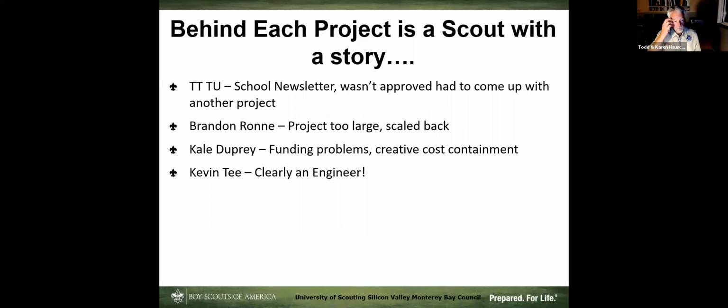Another scout, Brandon Ronnie, he came in and he reviewed his project with us. It was a great project. He was building a redwood path at a school park, and it was about 100 feet long. And I think all the wood that he had on there was like $500 or something. And I'm looking at him and it's like, this just doesn't seem right. If you got a redwood path that's 100 feet long, how can it only be $500? And he goes, well, it's $1 per linear foot, and it's 100 feet. So it's $100 worth of redwood, and various other things.